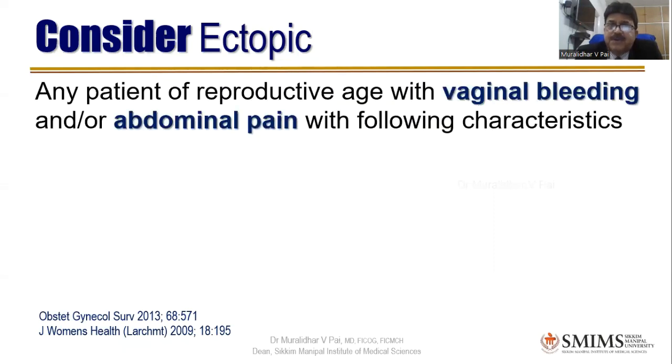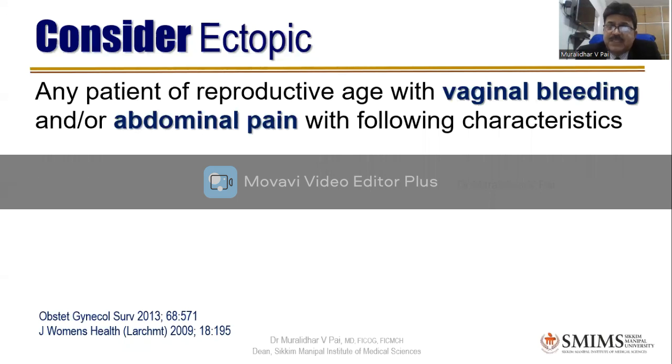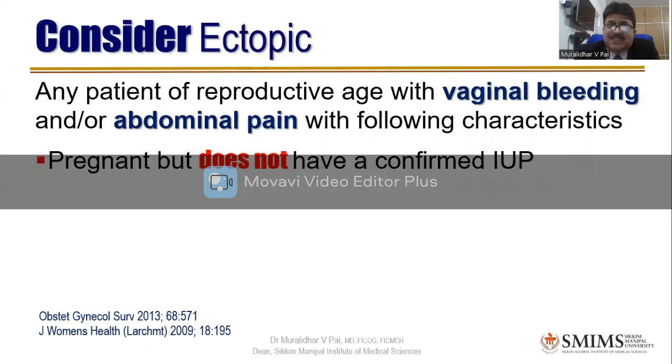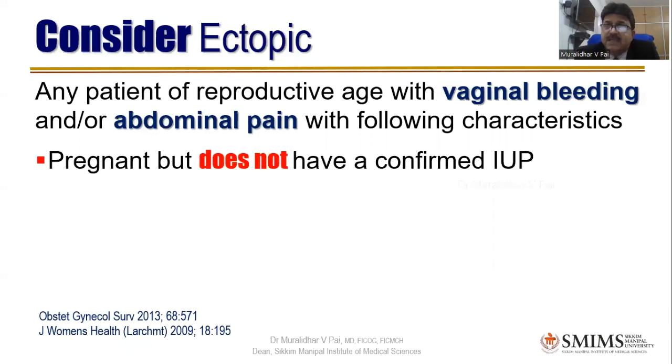Any patient of reproductive age with vaginal bleeding and or abdominal pain, which I told you are the two main symptoms, with the following characteristics. What are they? Pregnant, but does not have a confirmed intrauterine pregnancy. In an article I found it described as slightly pregnant in layman terminology. She is pregnant as per the urine pregnancy test or even maybe beta HCG, but on ultrasound, you can't see an intrauterine pregnancy. Suspect ectopic pregnancy.